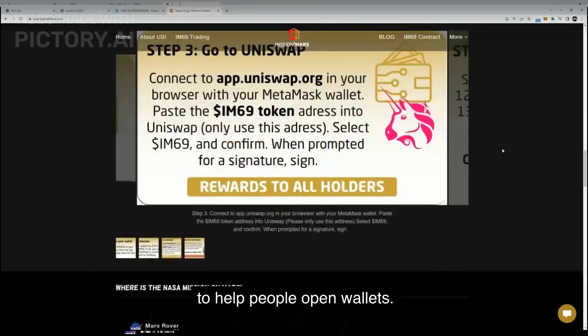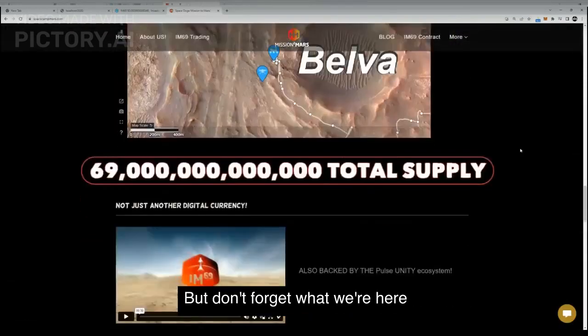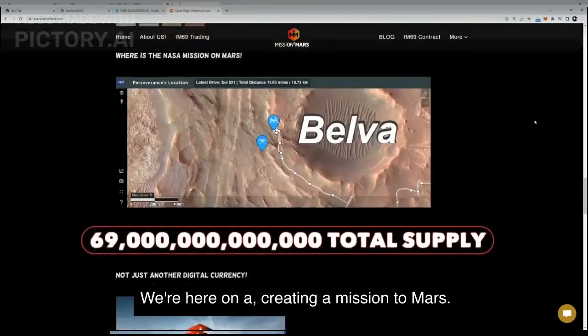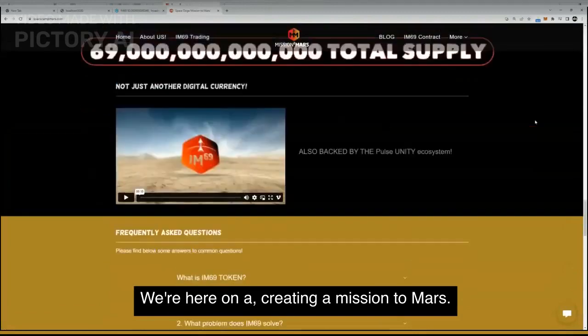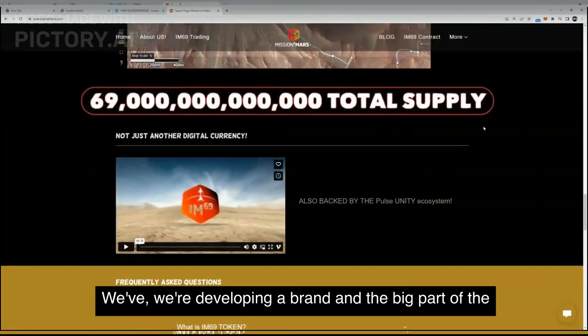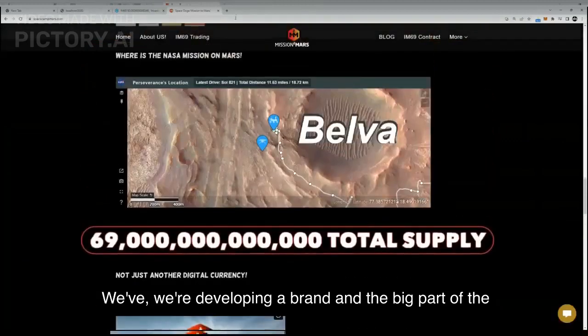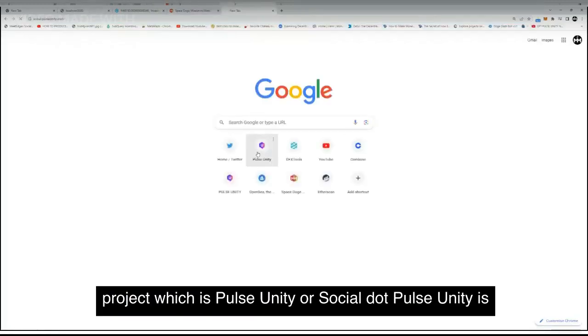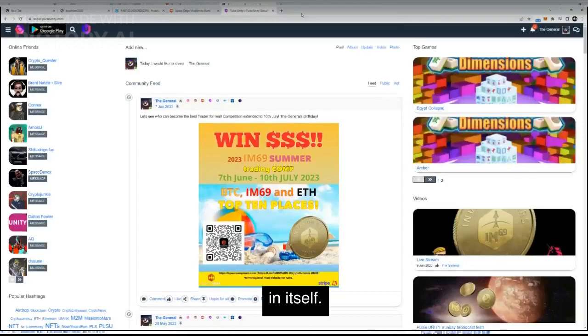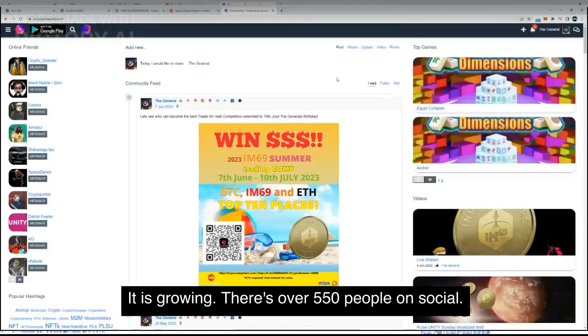We try and help people open wallets, but don't forget what we're here for. We're here to do social media. We're here on creating a mission to Mars. We're developing a brand, and the big part of the project, which is PulseUnity or social.PulseUnity, is still having added functionality created. In itself, it is growing.